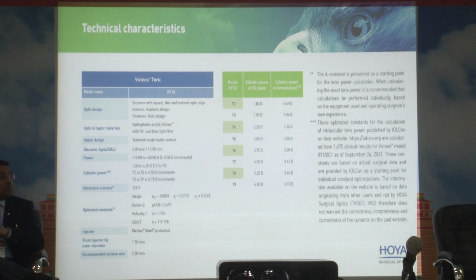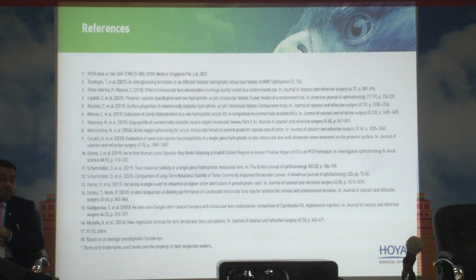Dr. Barrett has done a wonderful job again to incorporate the toricity ratio in his algorithm, in his calculator, but still it is always better to refer to the chart of toricity ratio and find out how close you are to the predicted values. So that's also something that we must do.